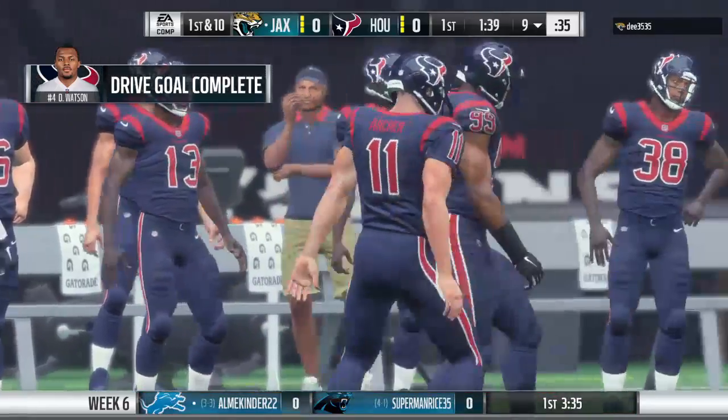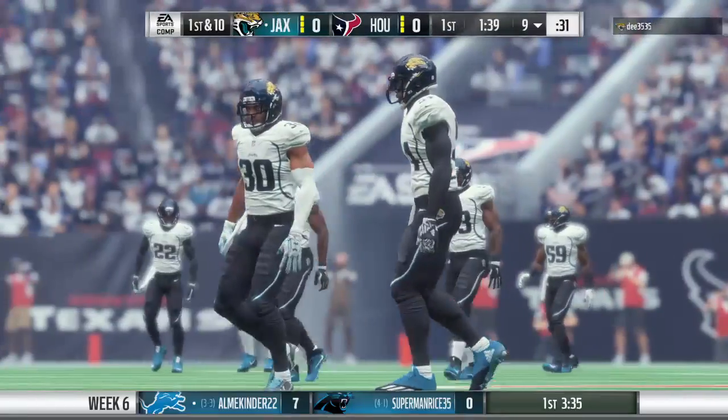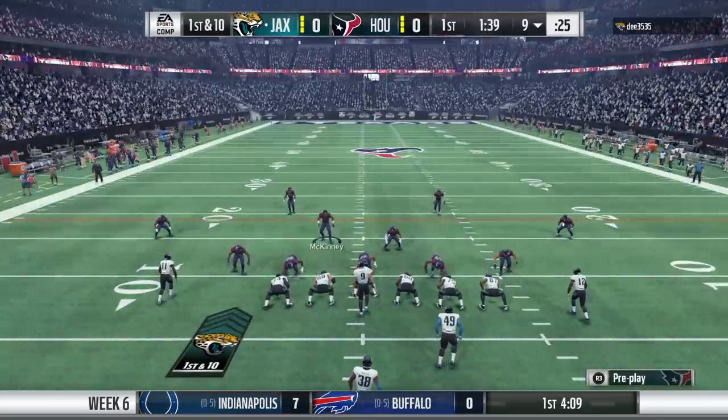Nice punt. A first scoring update now from Carolina. It's the Lions that have grabbed the early lead. Remember to keep an eye on the ticker at the bottom of your screen for other updates around the NFL here in Week 6.